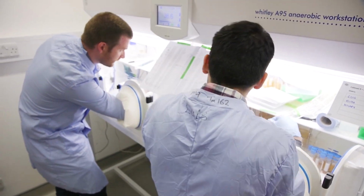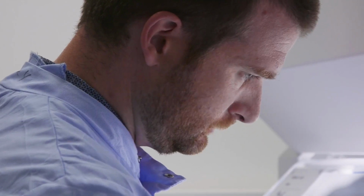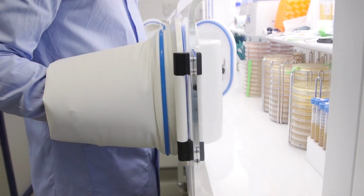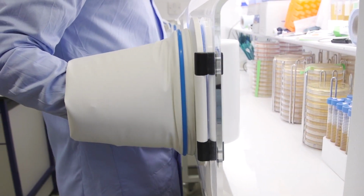Studying the intestinal microbiota is very exciting because it's moving very quickly from basic research towards therapeutics. This is unusual really for a field of biology. Usually it takes a much longer time before we start seeing new drugs and new medicines on the marketplace.